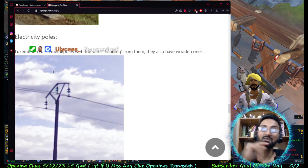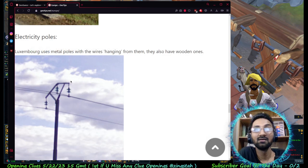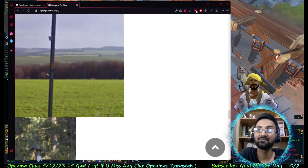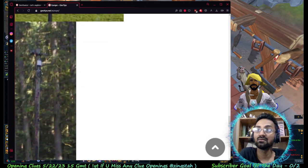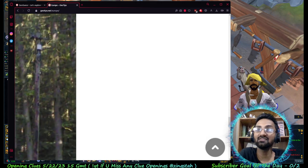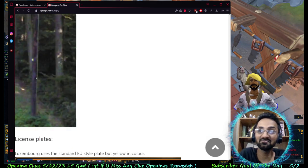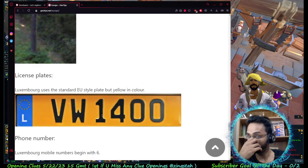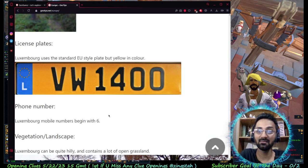Luxembourg uses a metal pole with wires hanging from them. They also have wooden ones. I don't think I've seen this before. It has little... I don't know what this is called. It's hard to tell what this is. It looks like a pole. Alright. Luxembourg uses a standard EU style, but yellow in color. Ooh, okay.